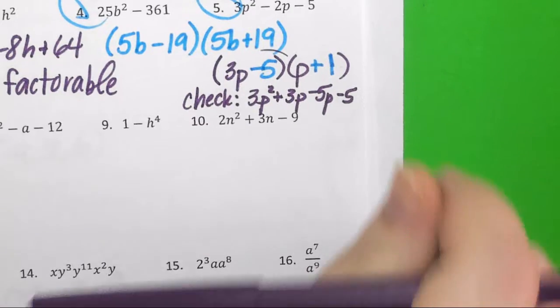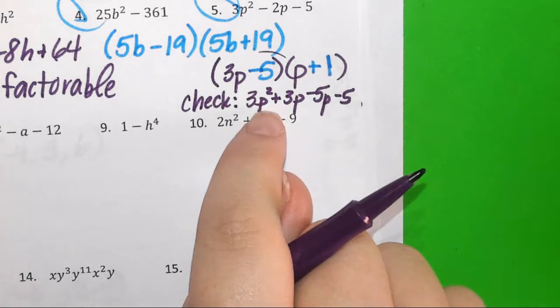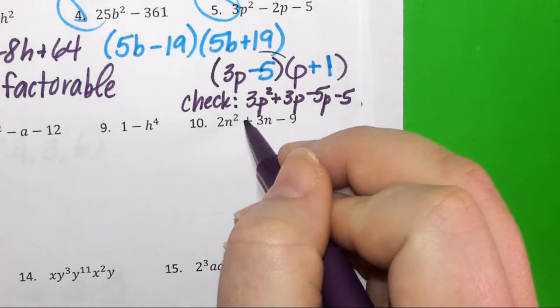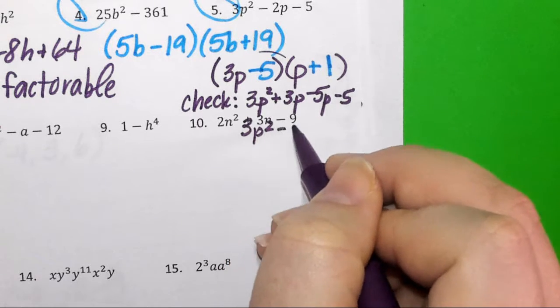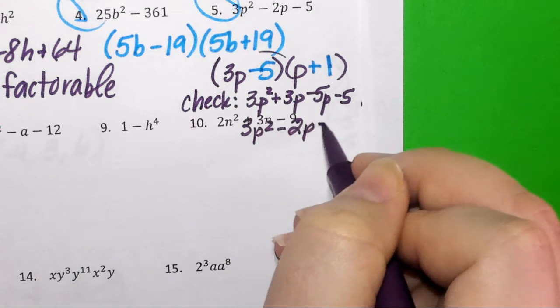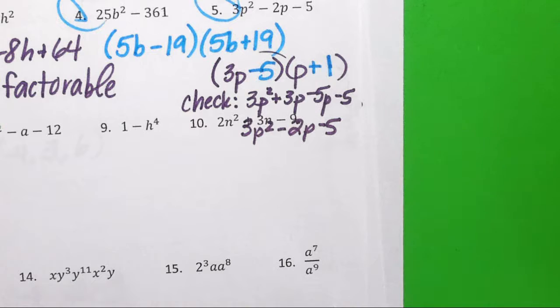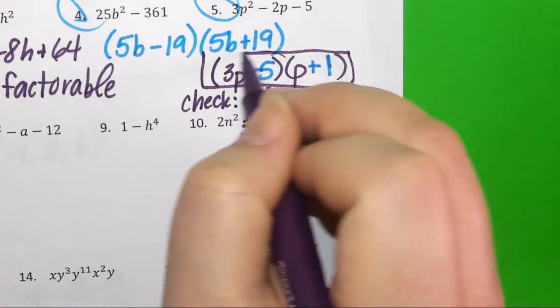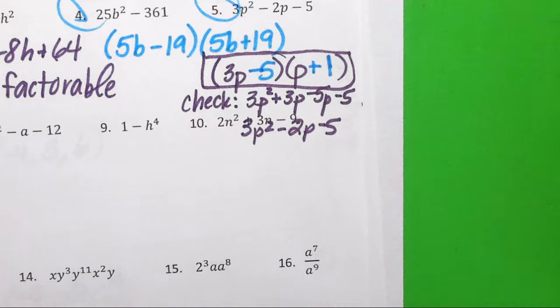Okay, so we guessed, and we were trying to check before I got distracted. So it's 3p squared plus 3p minus 5p minus 5. When I combine those like terms, I have 3p squared minus 2p minus 5. Did we guess correctly? Yeah, we did. But if we guessed incorrectly, it's easy to change. We would just say, maybe it's a +5 and a -1, or maybe the 5 and the 1 need to swap spots. It's not that deep.